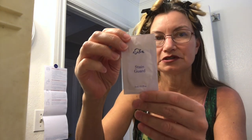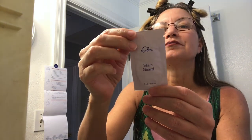This is the part I'm nervous about. I've never done this. But it does have the directions on the back. So it says apply to skin around hairline before hair color application. I'm just now starting to get gray hairs. It's really weird. Highlights. I've done color like a few times in my life.